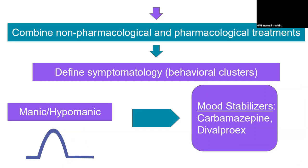And then let's talk a little about mania or even hypomania in dementia. It's rare, but it does happen. If I'm not mistaken, this usually happens more often in frontal dementia as well as dementia with Lewy bodies. We've seen it more often, honestly. So then you can turn to your mood stabilizers.